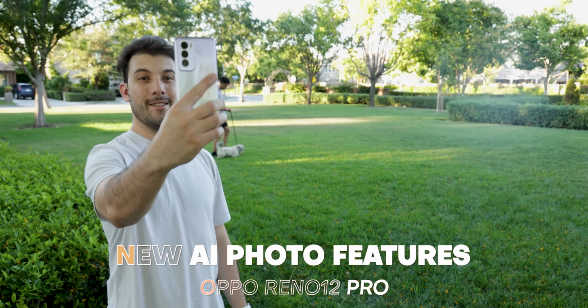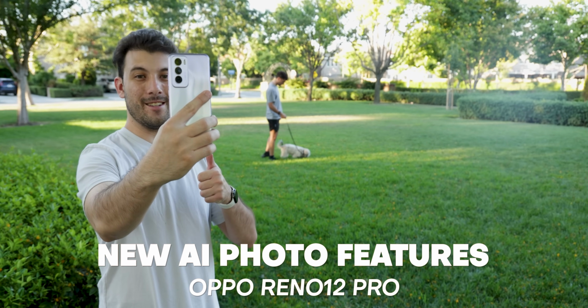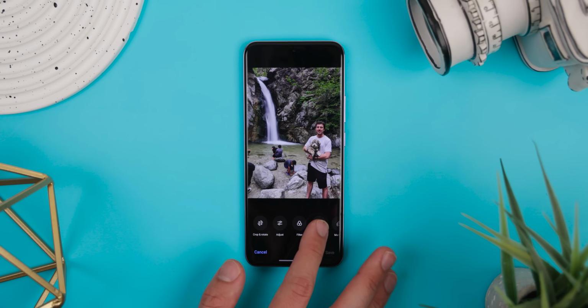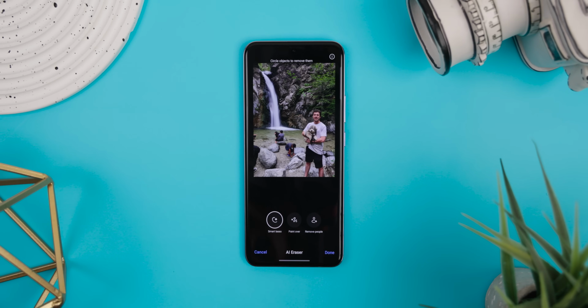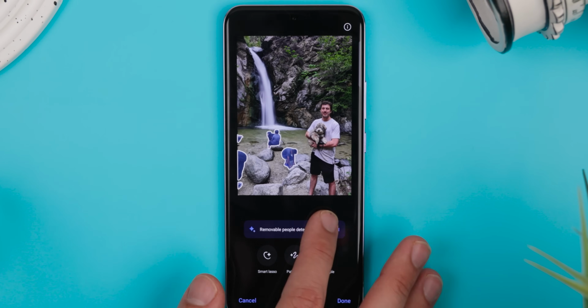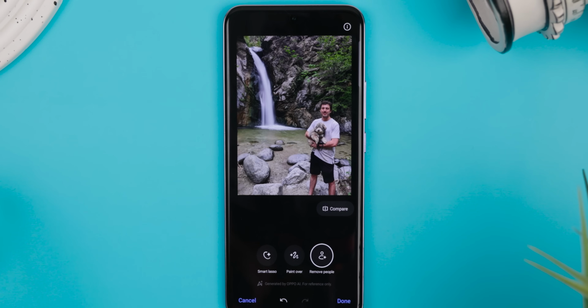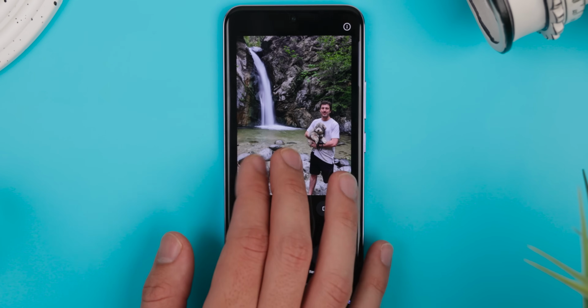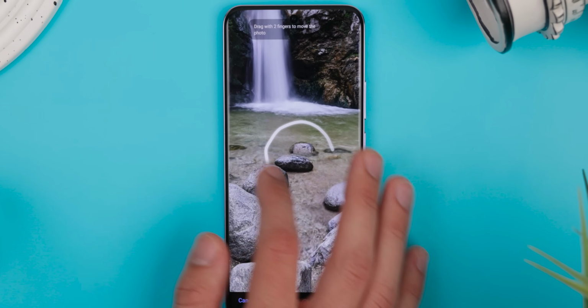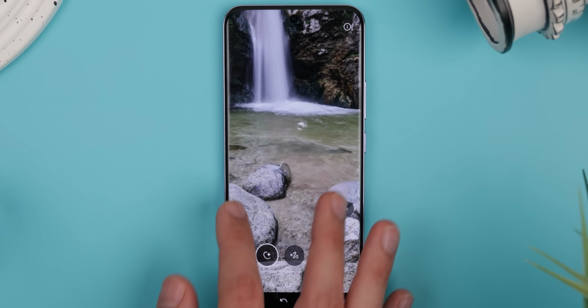And when it comes to photos, the Reno12 Pro also supports some pretty awesome AI features that I loved using. For example, whenever I take a photo and I want to remove random people or objects in the shot, I can use the AI Eraser 2.0 tool found within the photo editor. It can automatically recognize all the people in the background and let me remove them with one tap. Or if I like to get more detailed, I can circle or scribble over any object to erase them.